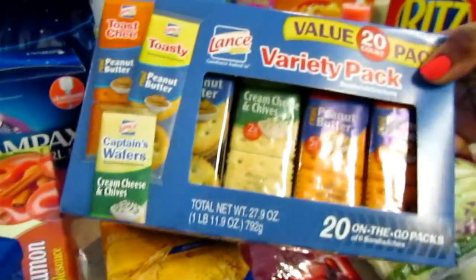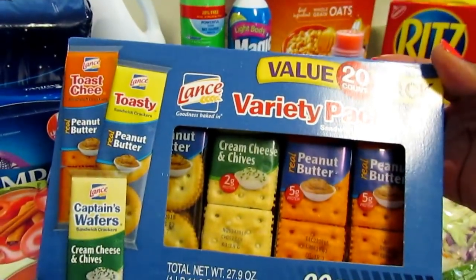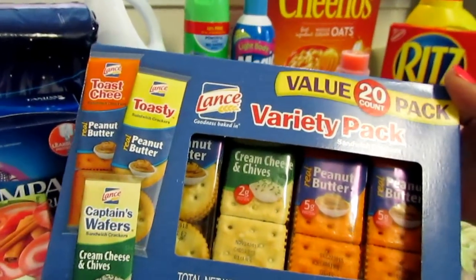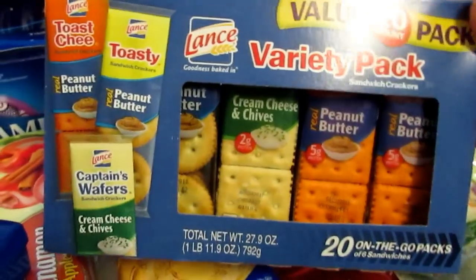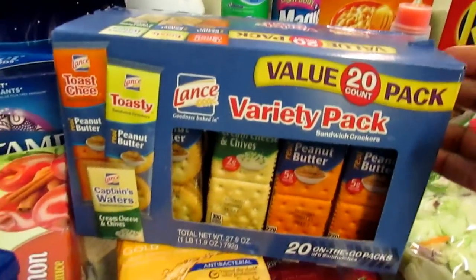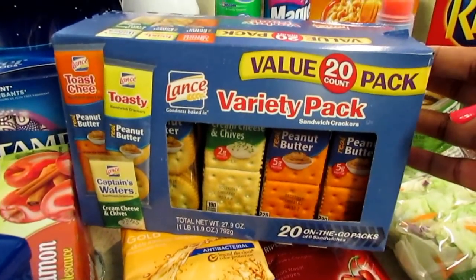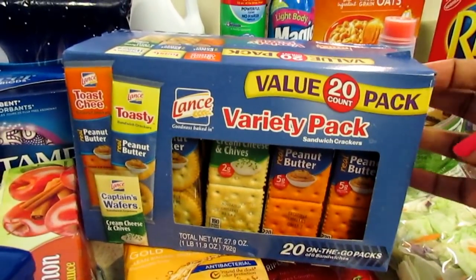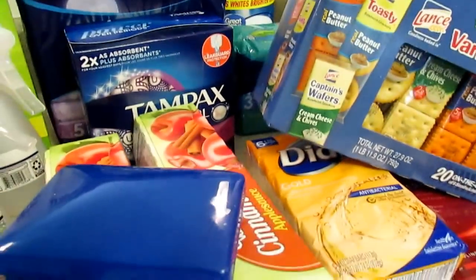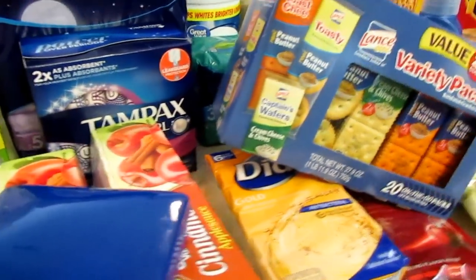And then lastly, the 20 pack value variety pack. JJ is not too much of a fan of these, but Cottrell is, Jason is, Saya likes them too. But these are actually for Trail. I think these are like $4.90 or close to $5. So I picked these up for him, and I think that's it, guys. Yeah, I think that's it.